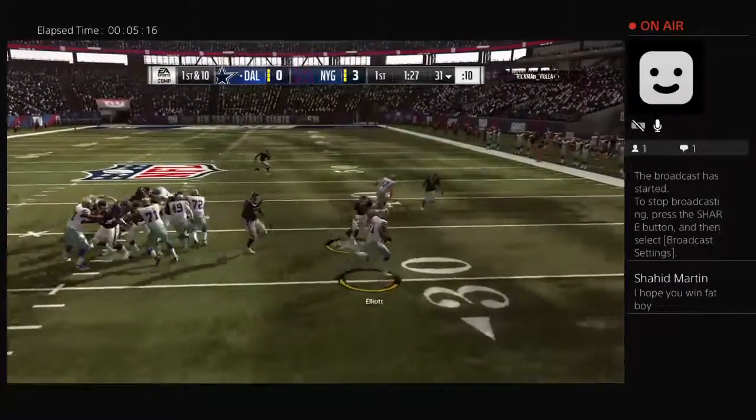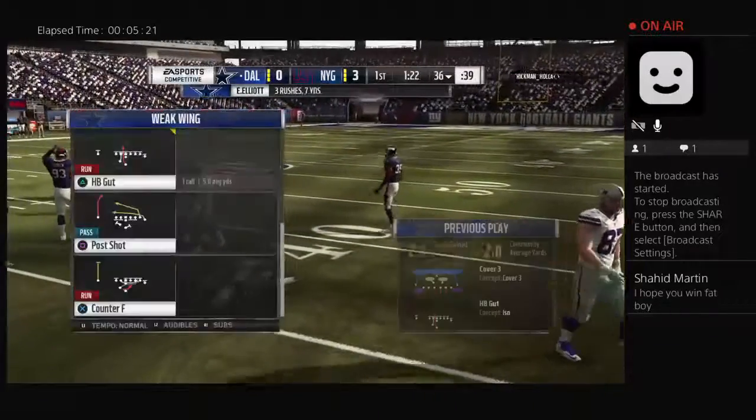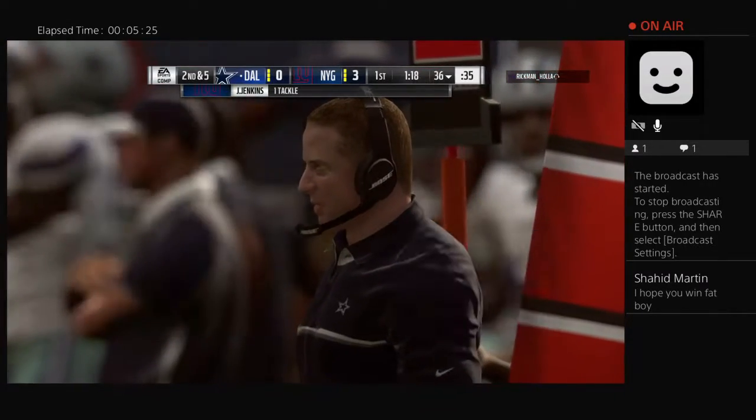First down carry by Elliott. And he'll be tackled just past the 35 at the 36. Give him 5 on the carry there, and it'll be second down.